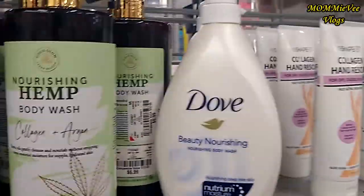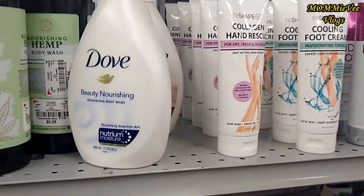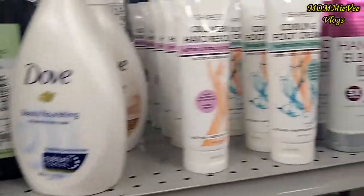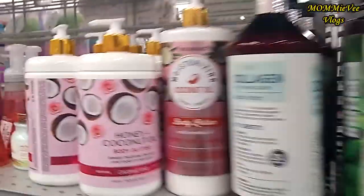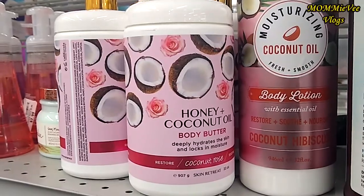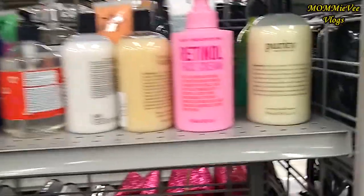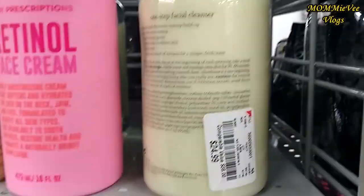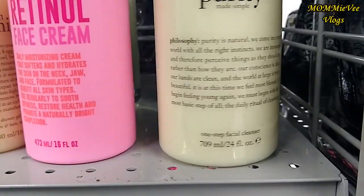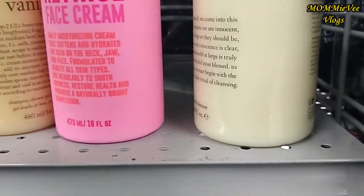So my hemp oil tightening body lotion, body wash, collagen hand rescue, so hand and foot cream. So that's it. And also they have this honey plus coconut oil body butter, so I wanna try it one time, so I'm gonna get. And also this one, the purity cleanser, so I've been using this for a long time already and I haven't found it anywhere, so I'm glad that I found it here.